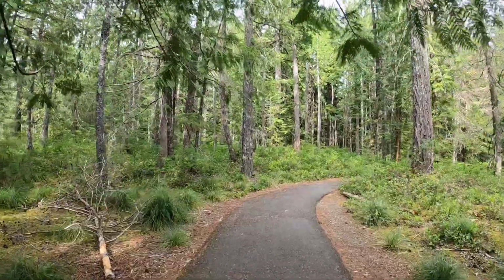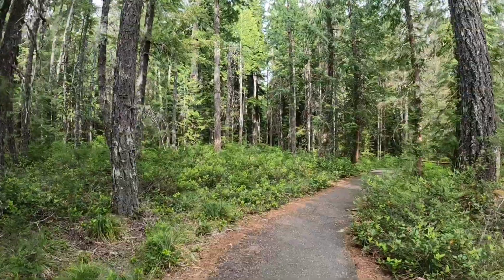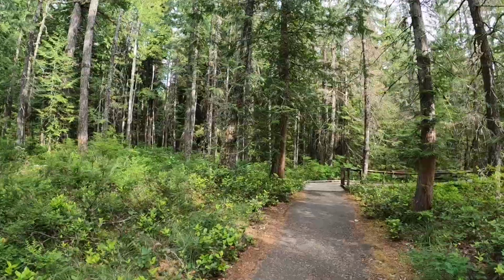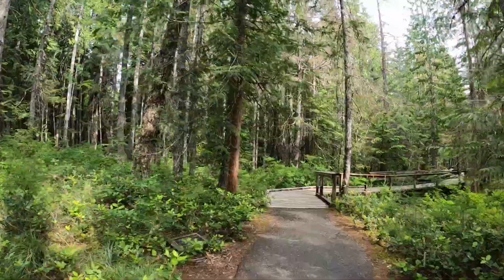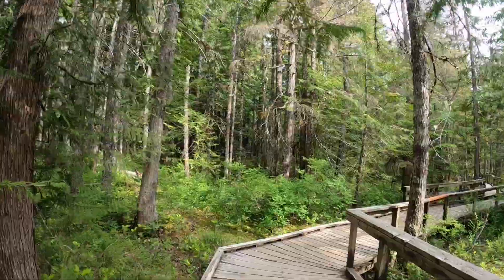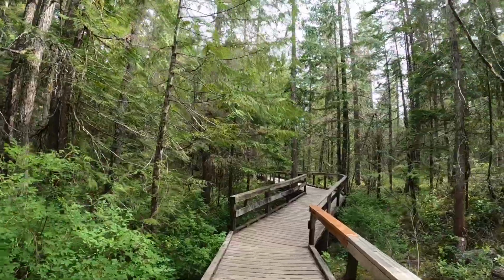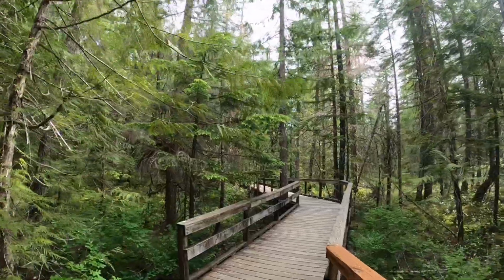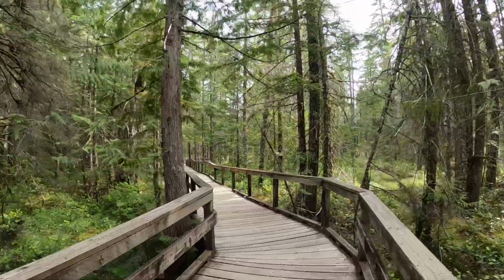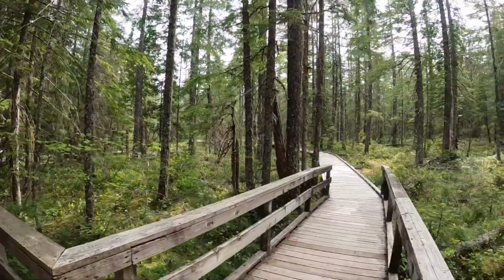You're about to venture through a land of lava, where images of an ancient forest are captured in stone. You will follow an ancient lava river that spilled down the flanks of Mount St. Helens nearly 2,000 years ago. Along this quarter-mile loop trail, you will travel through both an old forest, now cast in stone, and an emerald forest that has risen from the black basaltic lava. Please help protect the fragile plants and lava features by staying on the boardwalk. Okay, we go off to the right.